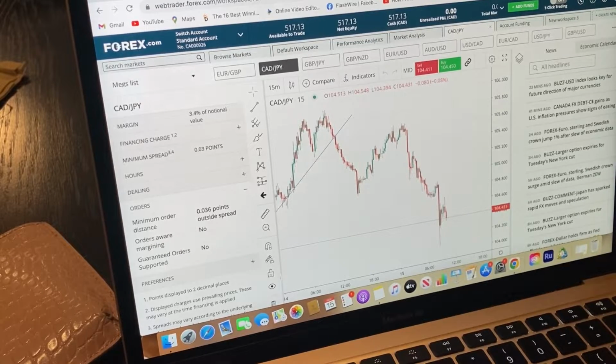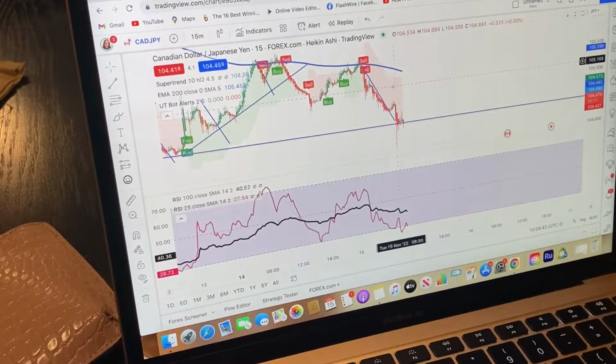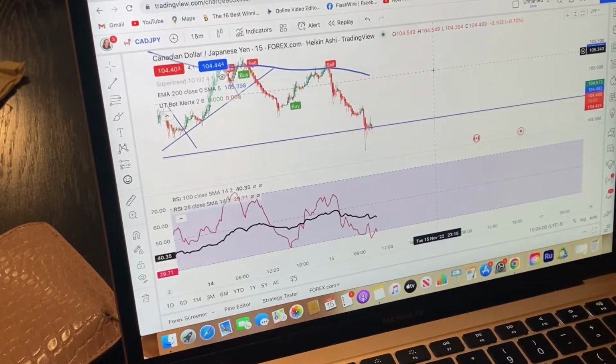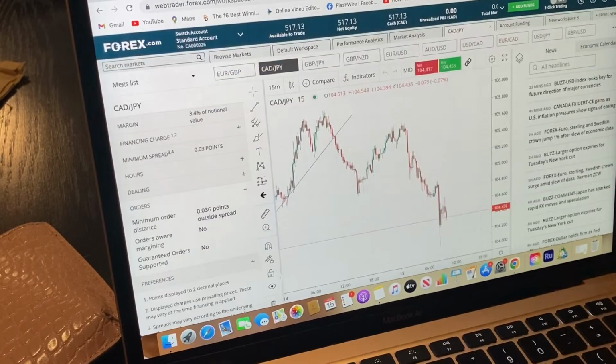I think I'm at a pretty low leverage because I'm new and I only started with $100. I did put in another $400, so I'm still kind of struggling to make a profit. I win some, I lose some, but for every couple I win, I lose, so it's kind of going up and down, but I am getting there.